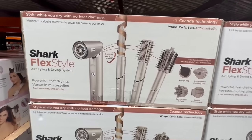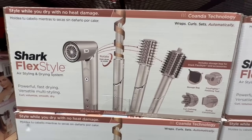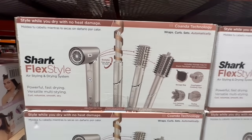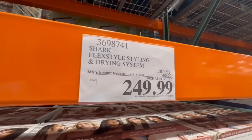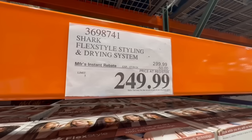I have one of these Shark Flexstyles, and one thing I can say about it is that it dries my hair super fast. Definitely quicker than my Walmart hairdryer that's like, I don't know, maybe 15 years old. I really liked it, but this one is such an upgrade.